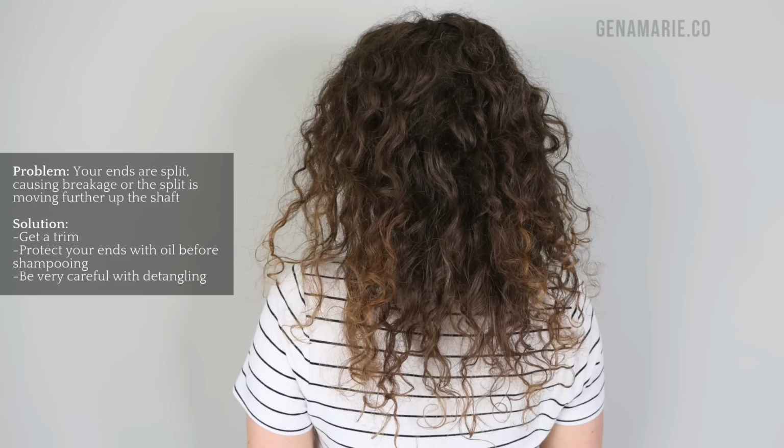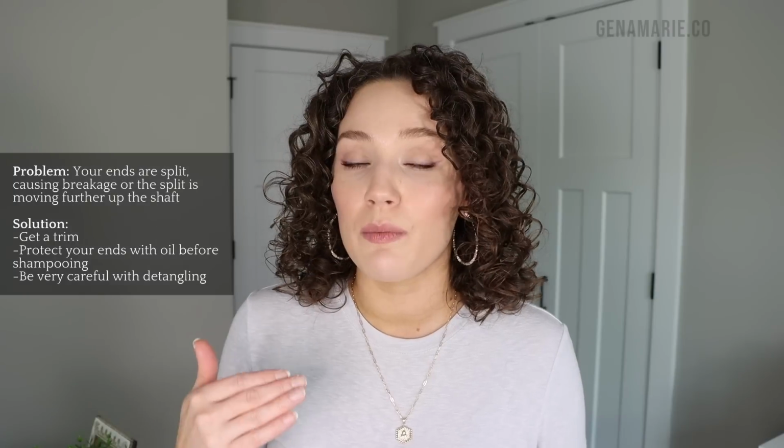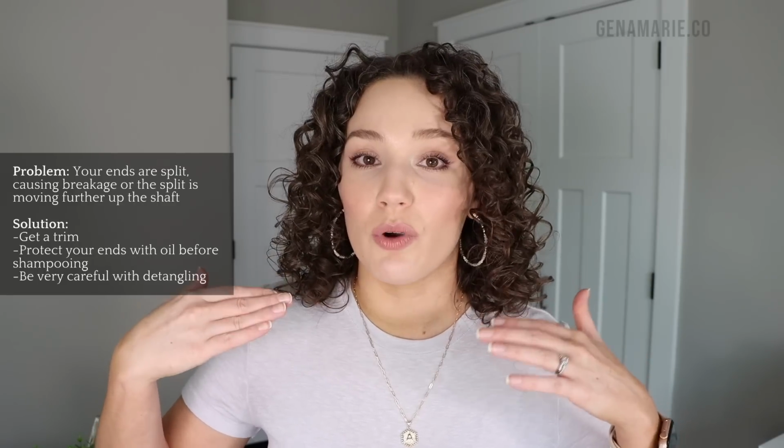But I held on to those highlighted ends for so long, and I'm sure they just split up further because I did have split ends, and I was getting regular trims. So that's a solution, I guess, if you don't want a major haircut. At least go very frequently to get those ends trimmed to keep it healthy and to speed up that recovery process, because then you're trimming more and more every time to where you can finally get up to the healthier hair.